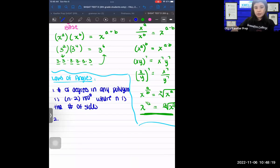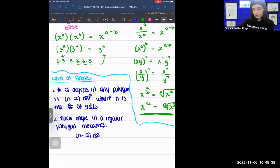You can also flip this formula and figure out what each angle in a regular polygon measures. Who knows what a regular polygon is? Yeah. Whenever you see the word regular, that means all sides are equal by definition.